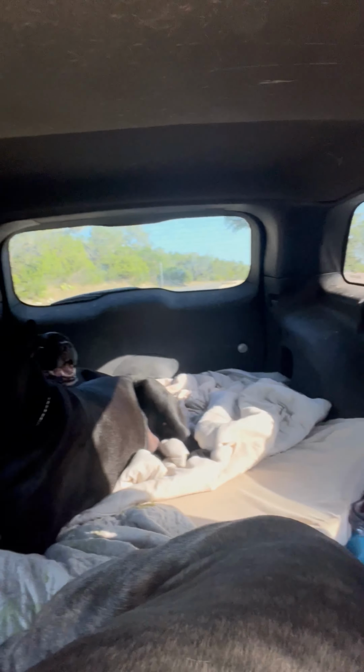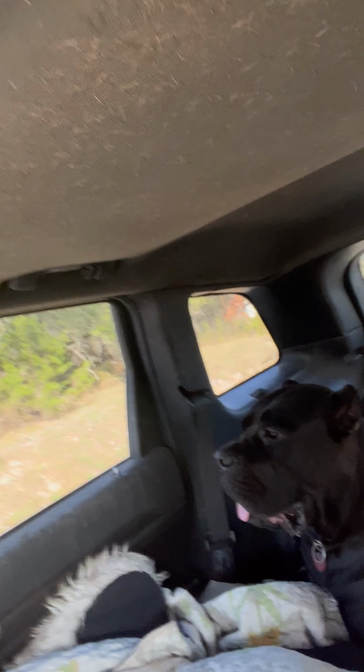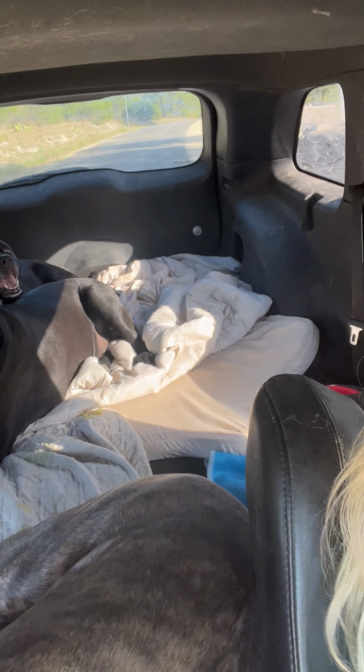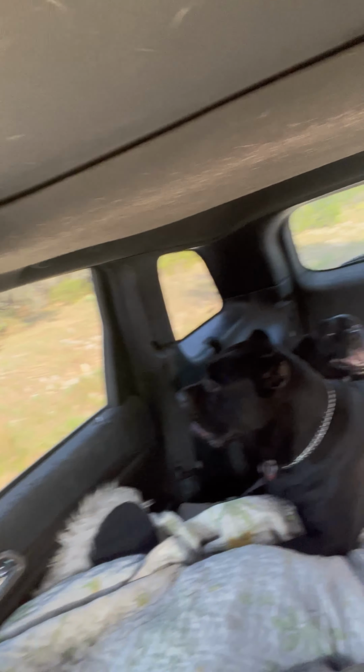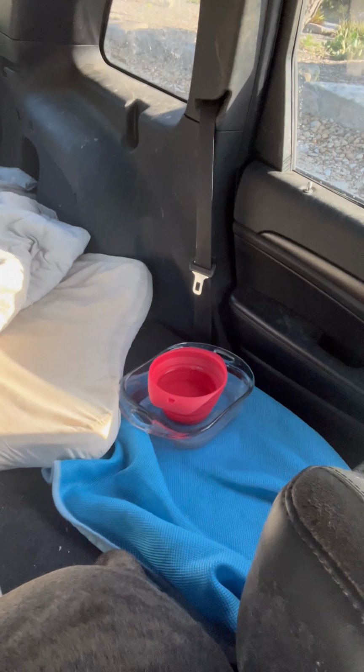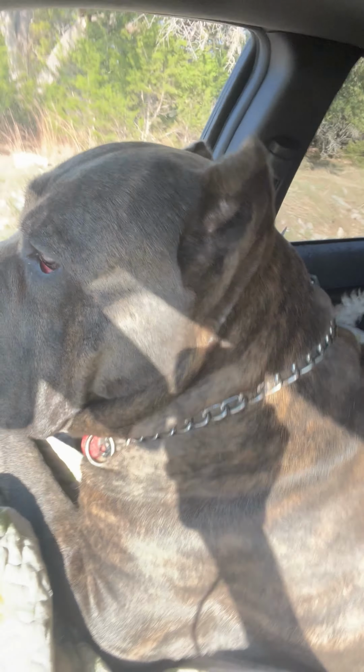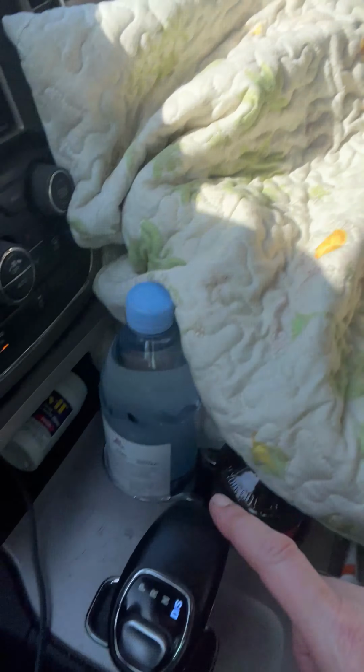And then as you can see in the back, there's Dolce and then there's Tux. There's a lot of room in the back. I pretty much just lay out bedding for them there. That's their orthopedic bed, but you know, you can throw some blankets or whatever. And I got their little water dish right there. So lots of room. And the only thing I've got to be careful of with Ozzy is if he accidentally hits that gear shift.